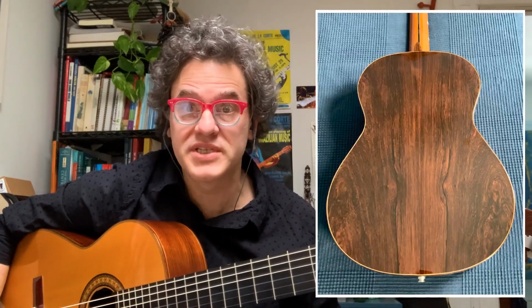Camps is actually a very small guitar factory in Catalonia, in Spain, in Banyoles, which is a town just outside of Barcelona. So although it's a factory, the production is not large scale. They make guitars with a lot of care and a lot of character, and it sounds great. So when did you get this Camps guitar?